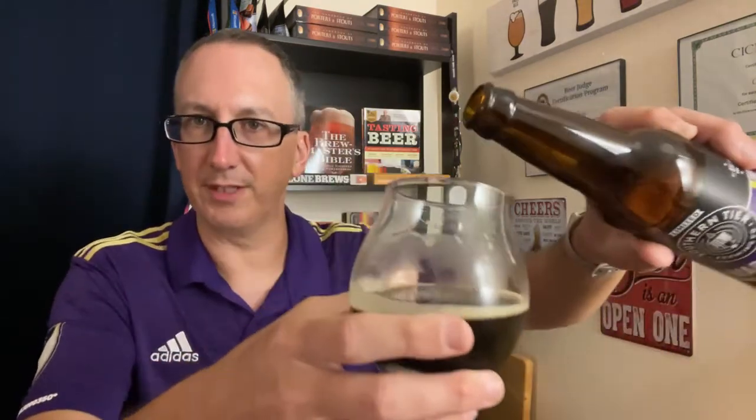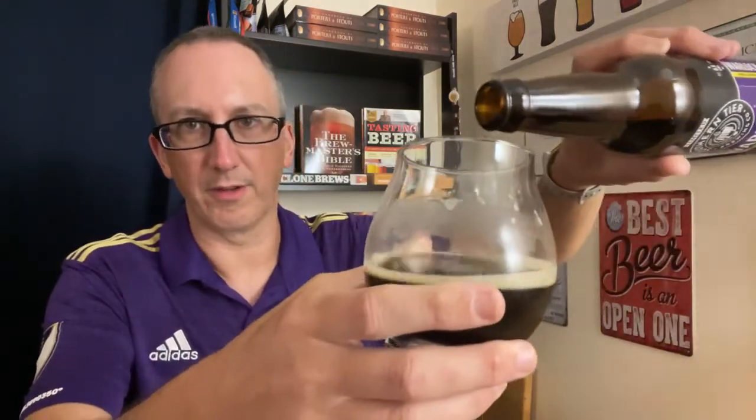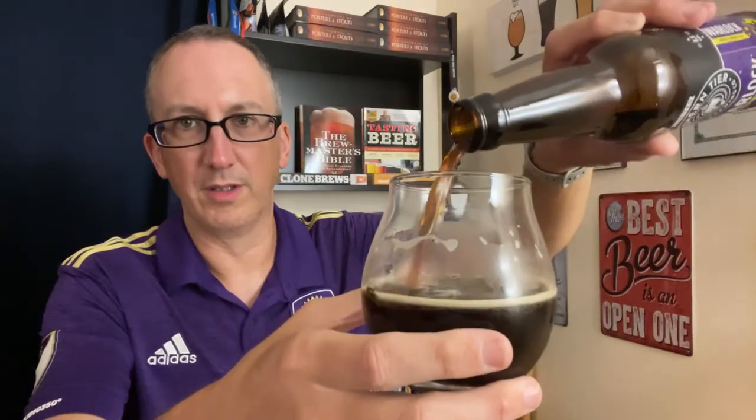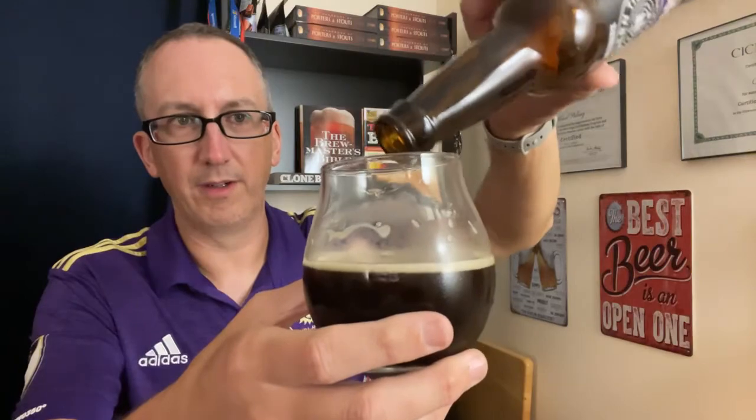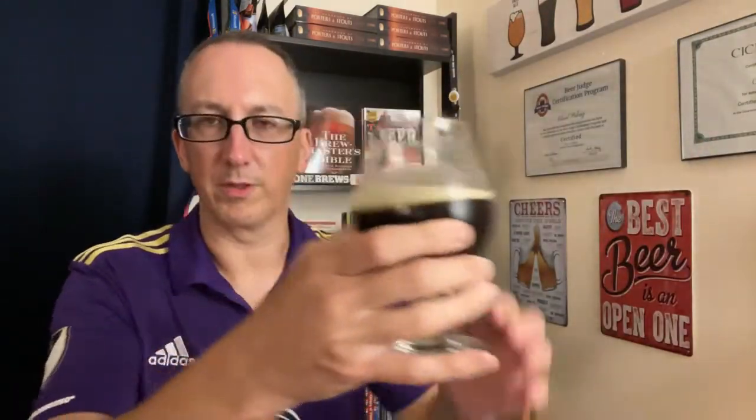Let's stop this off so you guys can see what I'm saying as far as the color. Watch the color on this one. See how it's a super deep amber chestnut brown, and it is not super dark black. I even get some ruby on that. Actually, it's more like a magenta.